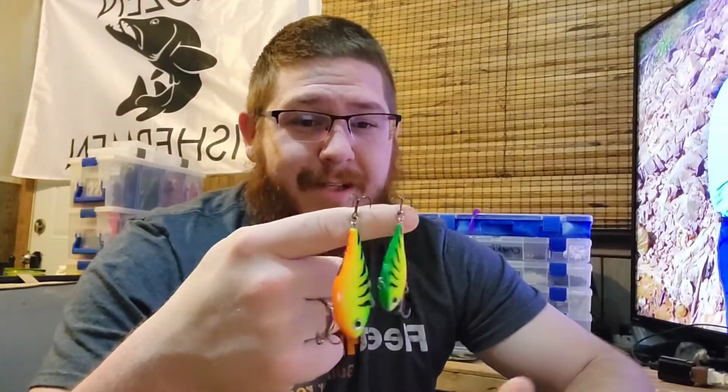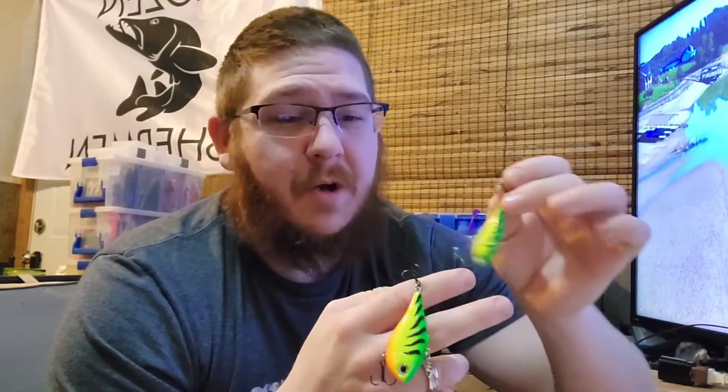Alright, so next up is going to be the rip and wrap. As you can see right here, it is commonly used for ice fishing and in open water, and it just catches walleyes. Walleyes love these. For ice fishing I use a size 3, and I always have a rip and wrap tied on for ice fishing, especially for walleye. They just straight out come up and smoke them.